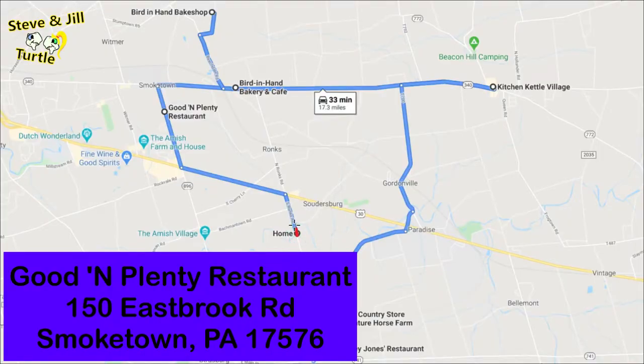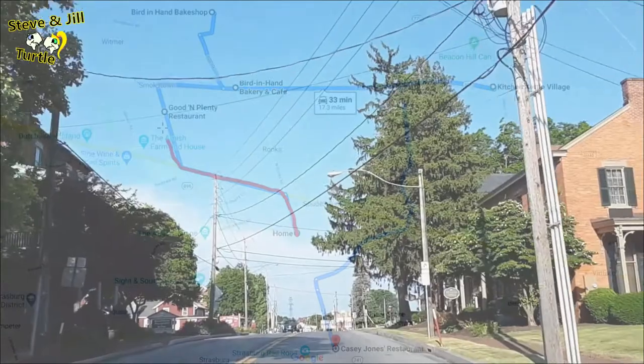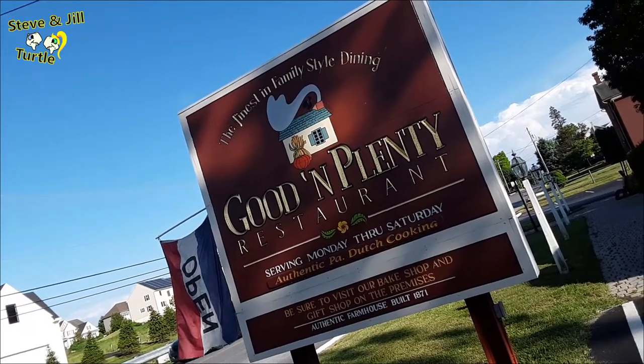Come on, let's get going. We got a long day ahead of us. We take a right onto South Ronks Road and turn left at the traffic light onto Route 30. Drive to the next traffic light and turn right onto 896. And just down the road on the left is our first stop, the Good and Plenty Restaurant.